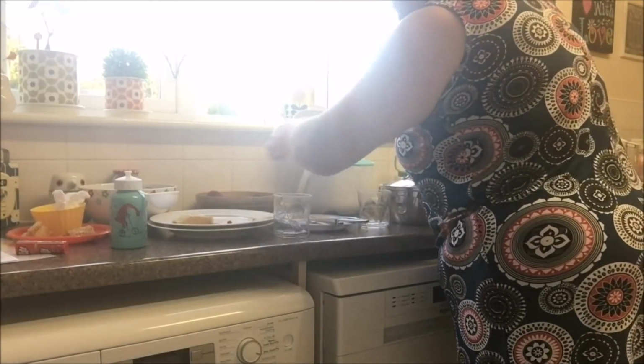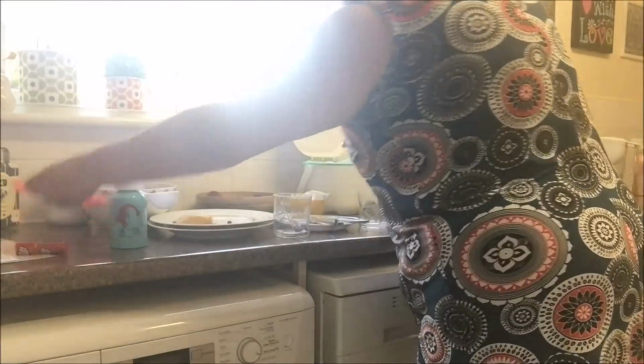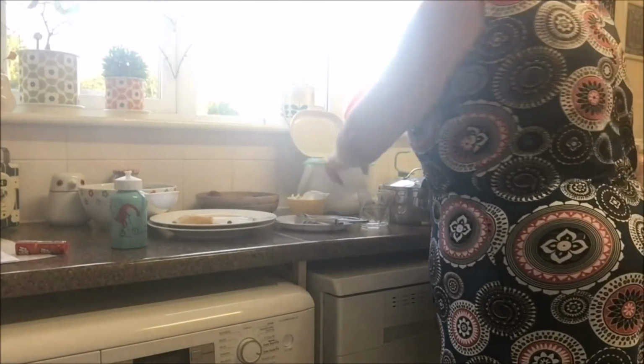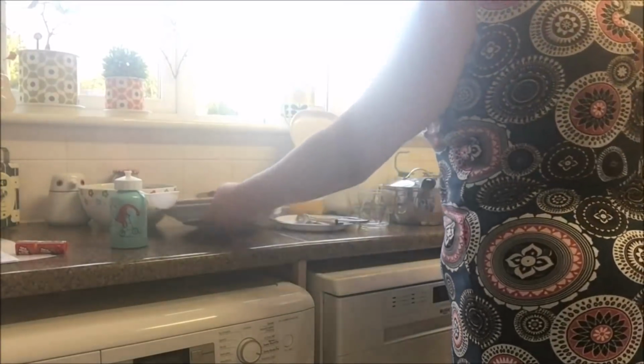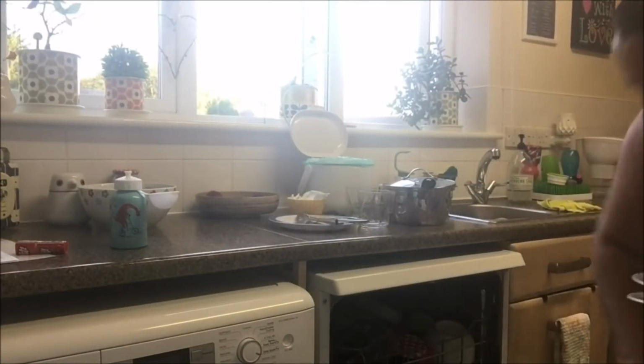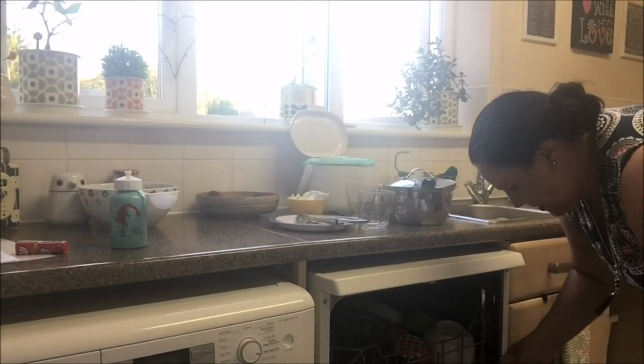Okay, so now everything is on the side by the sink. I'll empty all the food into that little food bin, and then, like I said to you guys, I'll load everything up into the dishwasher and then just hand wash anything that can't go in the dishwasher. Or in this case, I think the dishwasher was quite full.